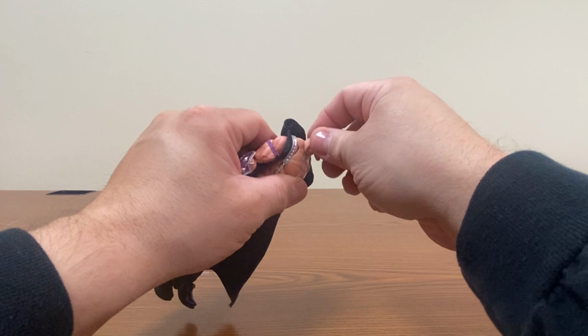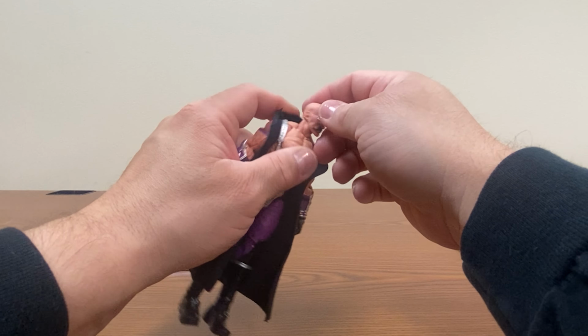But yeah, so the head spins all around. That is a ball joint at the top, though we're not getting quite as much up and down. I should say the neck does most of the work when it comes to looking down and up. We're not getting much from the head at the top. You know what I mean?